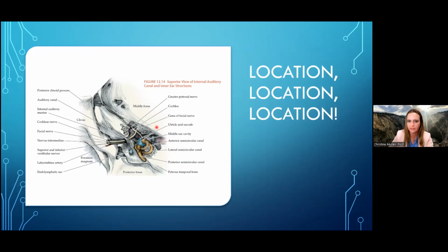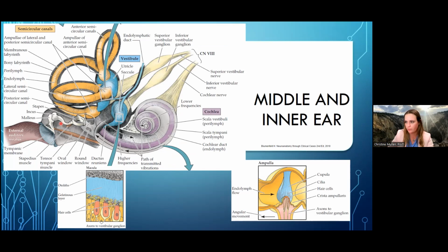And so as we could see here, this is more of a superior view of the internal auditory canal, as well as the inner ear structures. So we could see here that we have the temporal bone that encases the different semicircular canals involved in the vestibular function. And then you can also see the innervation of the facial nerve as well as the cochlear nerve and the superior and inferior vestibular nerves. So there's a lot going on in a very, very small place and a lot of interaction between these different systems. And so now we're going to be focusing more on the top portion here.